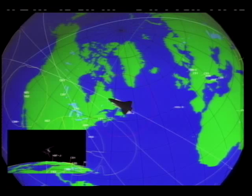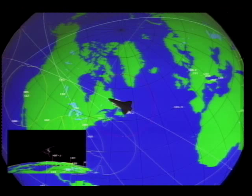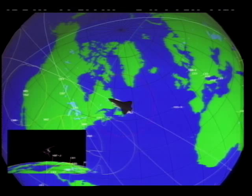Okay, Jody, we're getting close to the water here in the Labrador Sea. Okay. Well, it looks pretty clear today. Great, we're all listening.